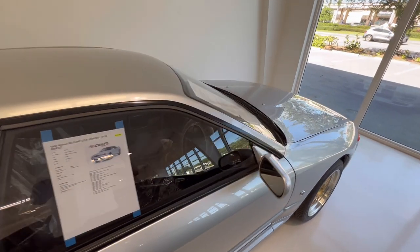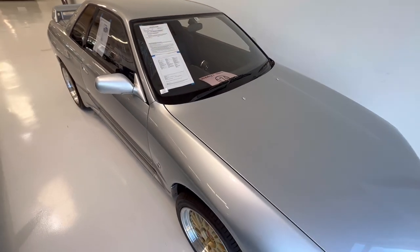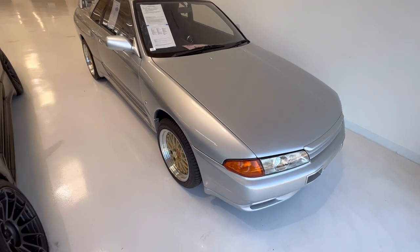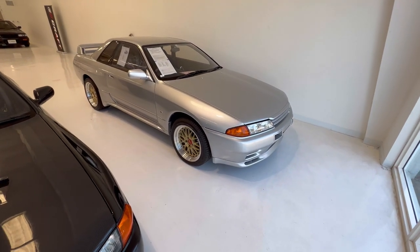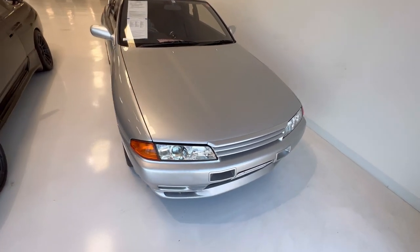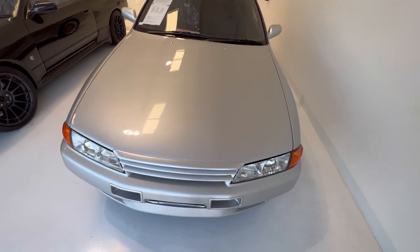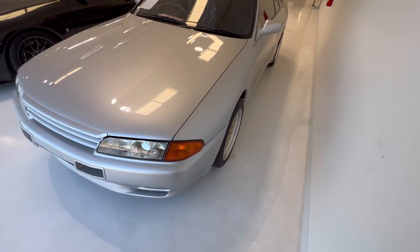60,000 miles. They want 108 bands for it. The mileage is stupid low. Hardly driven, I would say, from the year. And you know, 60,000 on this. I think this is one of the lower mileage I think I've seen on the Skylines. This one has one of the lower mileage, I believe so, if I'm not mistaken.